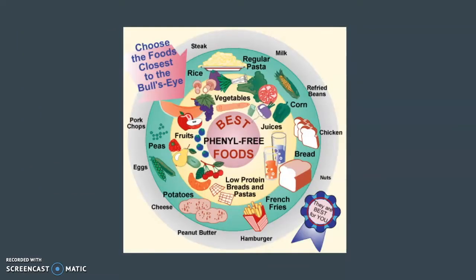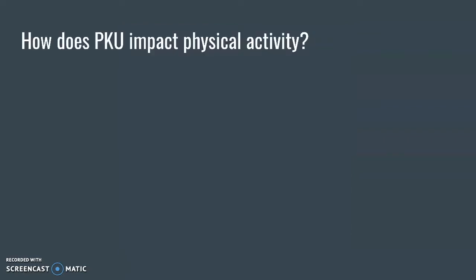So this is a visual representation of a typical PKU diet. As you can see, things on the outer rim of the circle are what are most avoided, and as you get closer to the center, those are what are consumed on most day-to-day basis. So you can see most vegetables, fruits, low protein bread and pasta, as well as juice, and milk, beans, nuts, chicken, fish, anything of the sort with high amounts of protein is almost completely avoided.